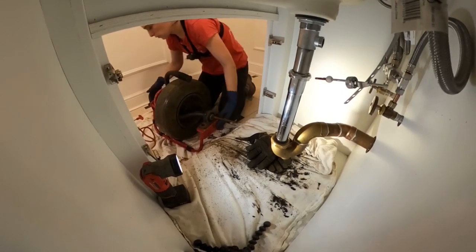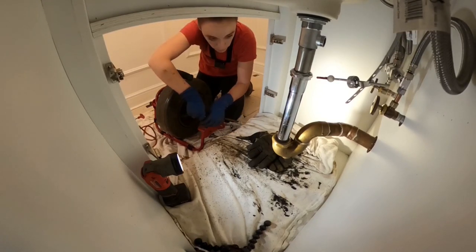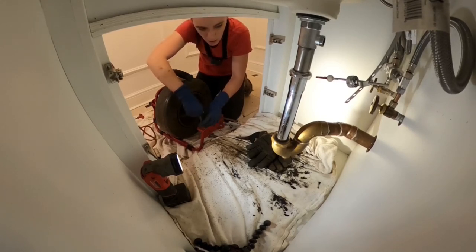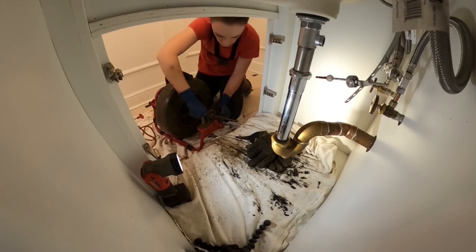Alright, so I did go outside. I reflipped my cable back the way that it's supposed to be. I want to run a little bit of water without my cable in there because I was a decent way out there. I was like 30 feet, 40 feet out there. I should have got it in there.